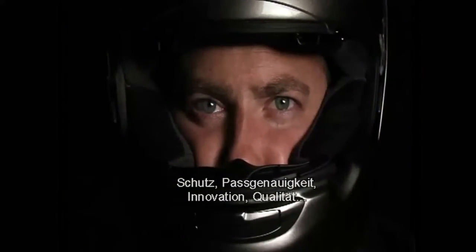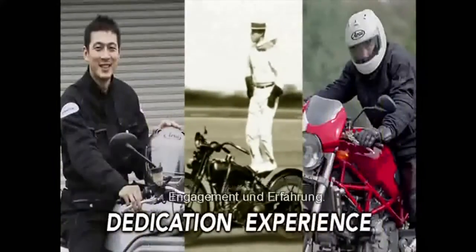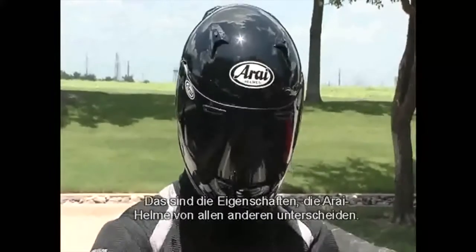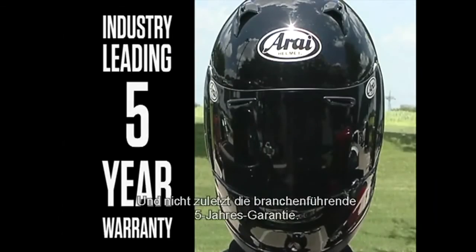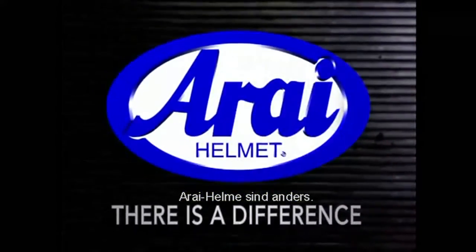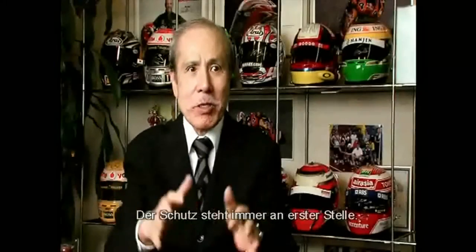Protection, fitment, innovation, quality, dedication and experience. These are the characteristics that separate Arai helmets from all others, not the least of which is an industry-leading five-year warranty. There is a difference. Arai helmets, putting protection first, most always.